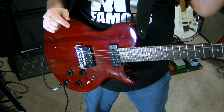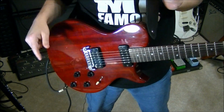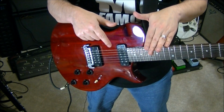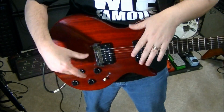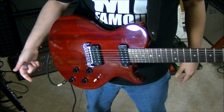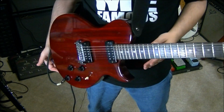Okay, and when you get to those higher series that are going to cost you more money, the costs on all these are about half of what you're going to see for Gibson used. So if you see a Gibson Les Paul Special, has 2 P90s in it, you can expect to pay half that price for one of these. If you get the Custom, look at the Gibson Les Paul Customs, what they go for.